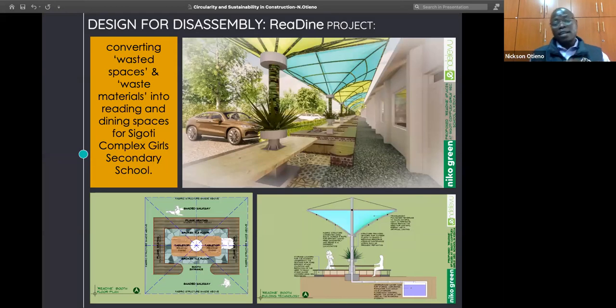To give you another example of something that we were considering at the office, this is one of the projects. If you go to the Endelevu site, Sigoti Complex Girls Secondary School. This is a girls' school in a part of a rural village in Kenya. The school has grown rapidly because it is purely a girls' school and a boarding school that is addressing the needs of the girl child within that area. So it grew within 5 years from a population of about 400 to 1,200 girls, all boarding.